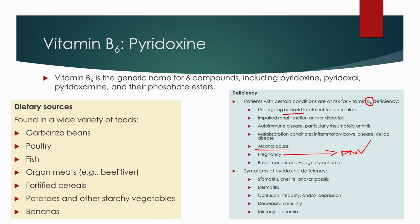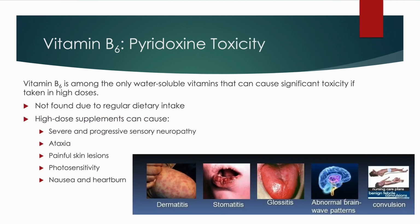B6 deficiency looks similar to riboflavin deficiency. So you'll get a stomatitis, colitis, glossitis, dermatitis, and a microcytic anemia. So they don't usually give you B6 and riboflavin as choices, right? They usually give you one or the other, B2 or B6, because they can cause similar problems.